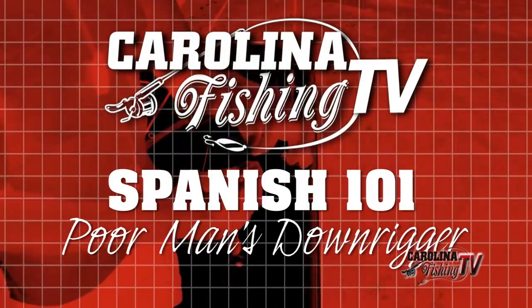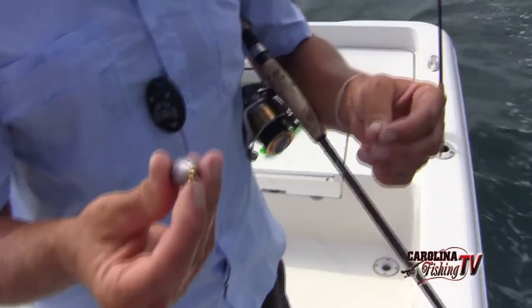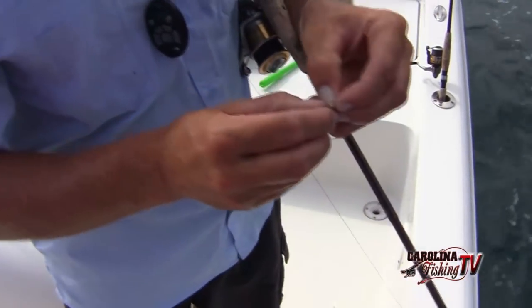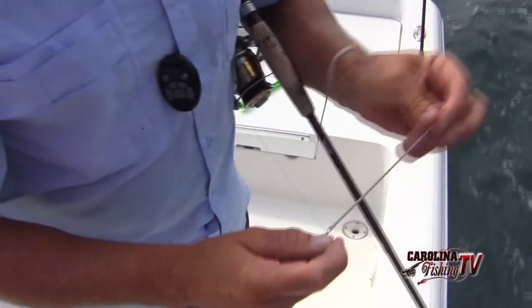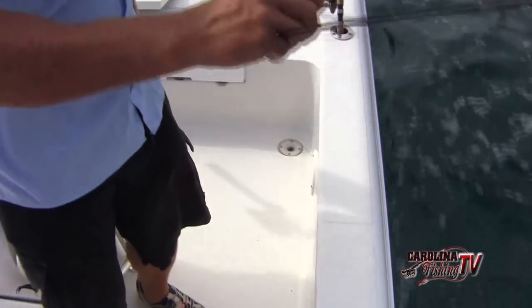We call this a poor man's downrigger. We'll take anywhere from, on this light tackle, a 2 or 3 ounce bell weight. On the heavier tackle offshore, a little bit of 4 or 5 ounce bell weight. Just put a rubber band on it. Lock in that rubber band. We're gonna wrap that around our line about 10 feet above our bait. As a matter of fact, I'm gonna do it right here.